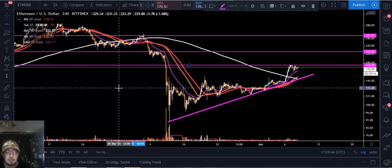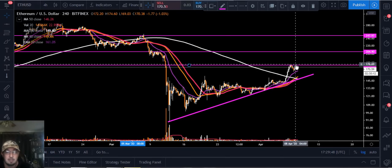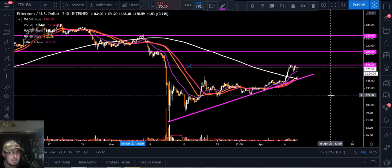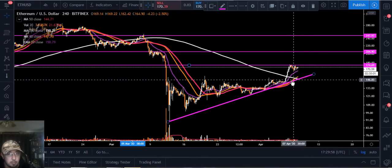So those are going to be the upside targets we need to break up above, consolidate on, and move to the next one. So that's 174 upside, 204, and then 247, and then to the downside it's holding this purple trend line.